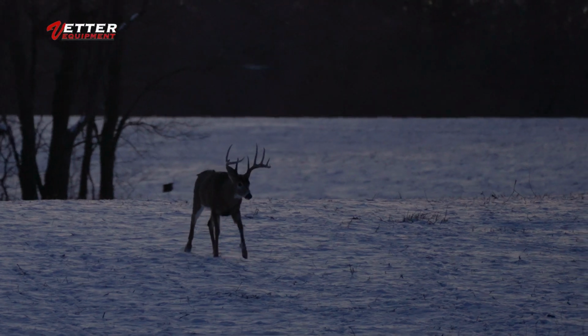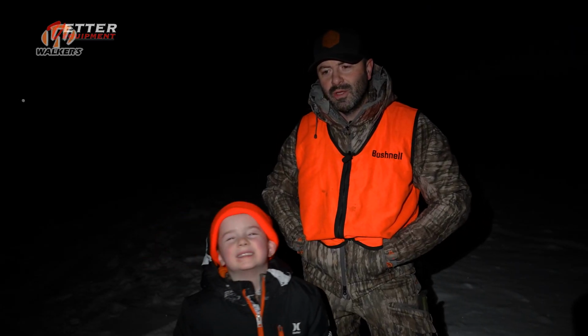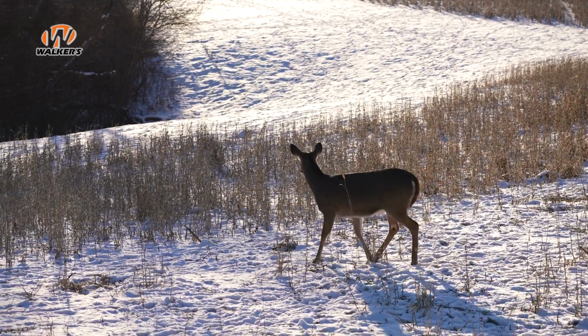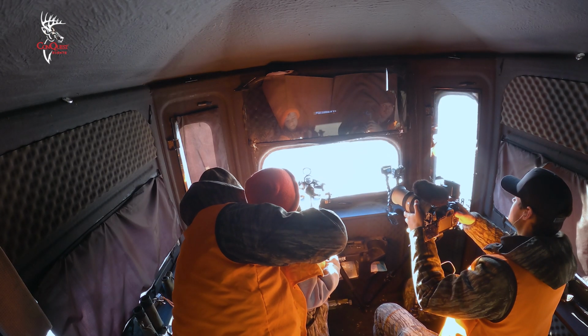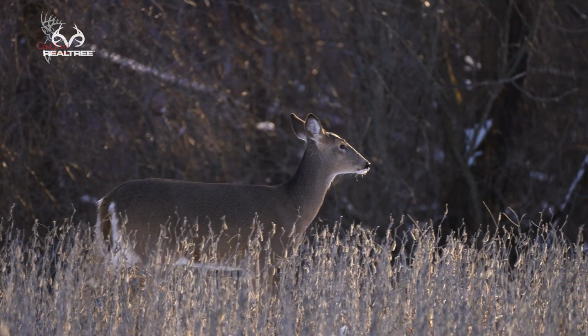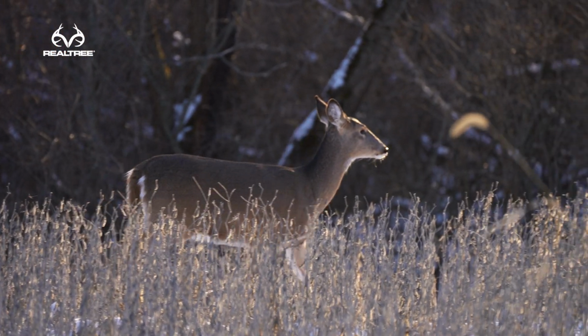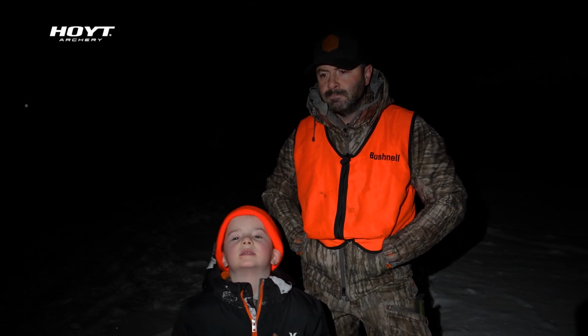We almost got Tate a doe, right after we finished the interview. A big doe and 2 fawns came from our right, which is a little bit of a blind spot the way we have the window set up. They came right in front of the blind before we could get Tate on his shooting step stool. And we actually didn't really have much come in range after that.